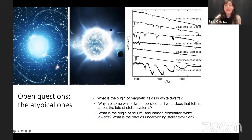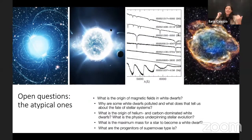But the other interesting thing is that white dwarfs don't stay in one state their whole life. There's a spectral evolution of white dwarfs. For example, hydrogen white dwarfs can transform into helium white dwarfs, and that's also something we're not sure how it happens. And then, of course, there are all of the questions related to exploding white dwarfs. For example, what is the origin of type Ia supernovae, and what is the maximum mass for a star to become a white dwarf and not explode in a core-collapse supernova? So lots and lots of open questions, and I'm going to talk about at least some of them today.